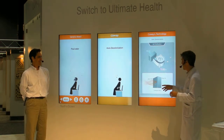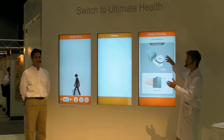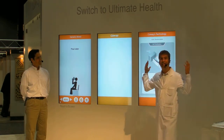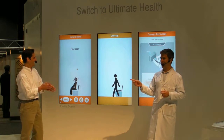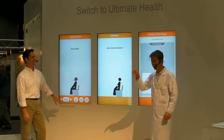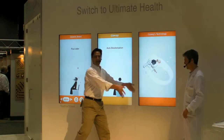So in this case, what the heck is that sound? Thank you. So basically the bad air is trapped, the good air then exits, so you are having a self-deodorizing room. Basically, in layman's terms, out with the bad air, in with the good.